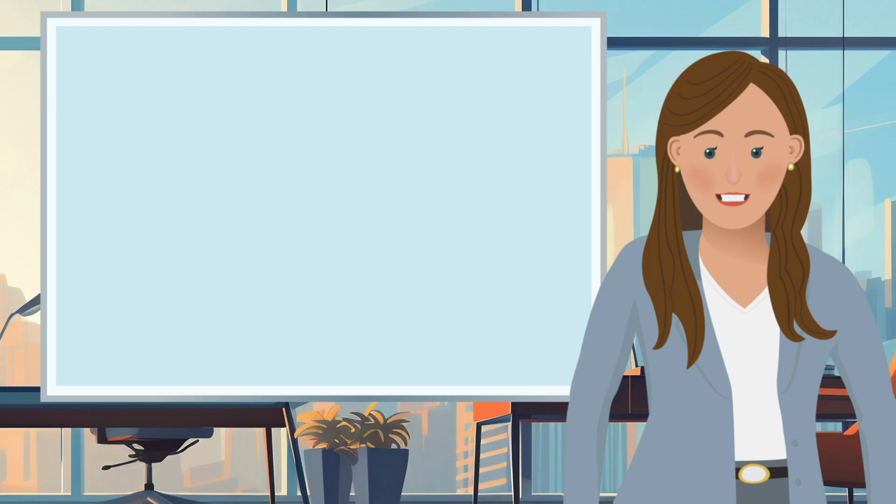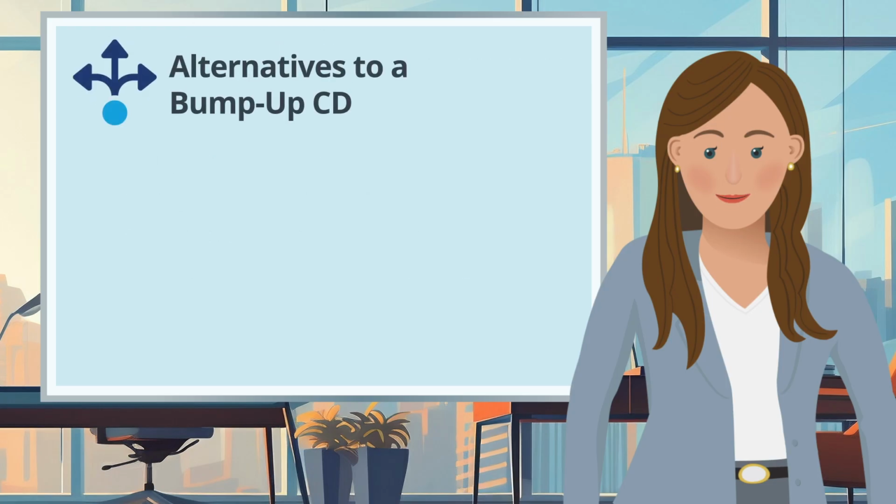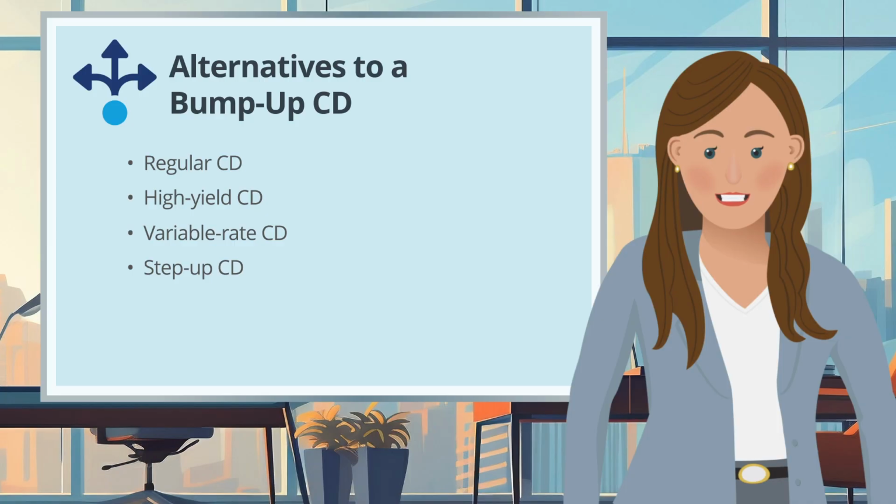Of course, you do have some alternatives to a bump-up CD. A regular CD or traditional CD may have a lower minimum deposit requirement, but also a lower APY. A high-yield CD gives you a higher starting rate than a bump-up CD, but that APY is locked in for the full term. A variable rate CD fluctuates with market conditions, so you can't control when it goes up or down. A step-up CD also involves rate increases, but they happen on a predetermined schedule instead of when you choose.